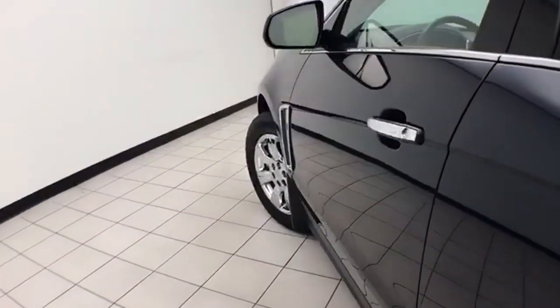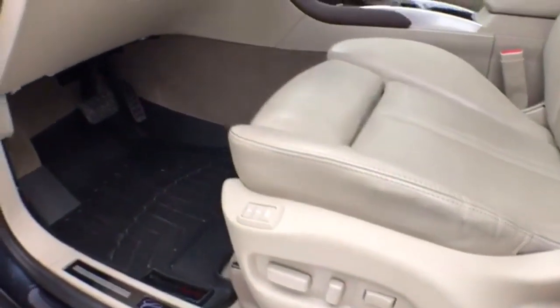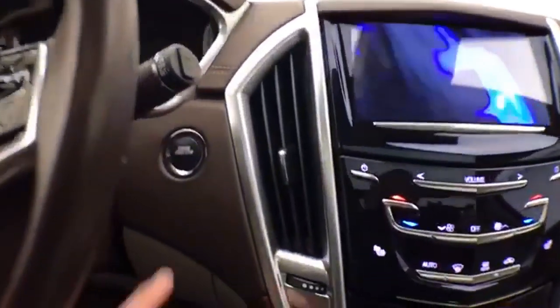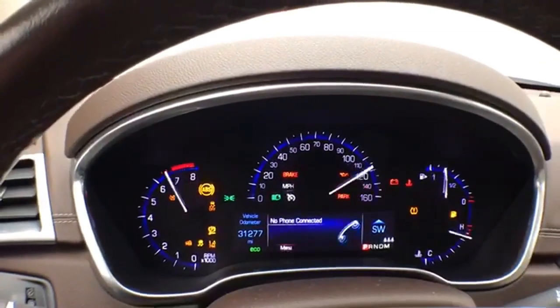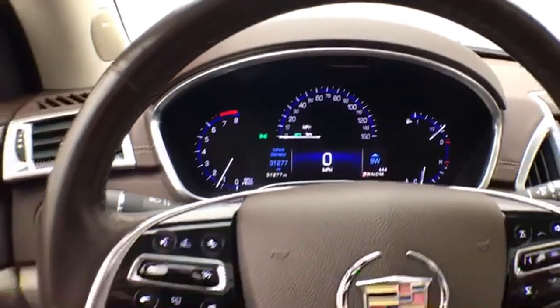This luxury collection has keyless entry with remote start, power windows, locks, mirrors, power liftgate control, power seats, along with power adjustable pedals with memory settings for 2 drivers, oversized panoramic moonroof, large, easy to read gauges, with driver information system. Again, only 31,000 miles.